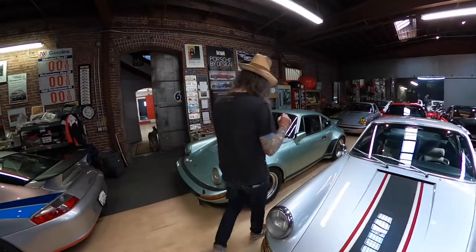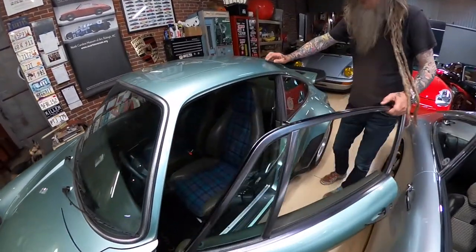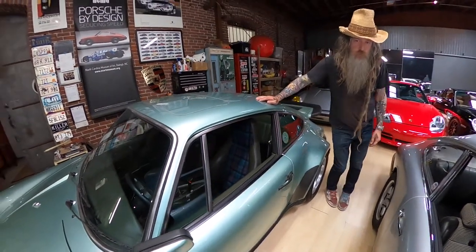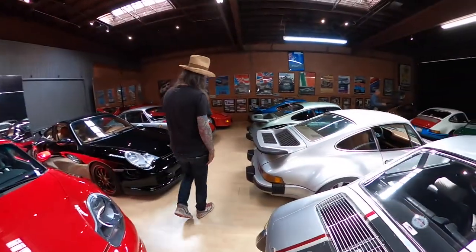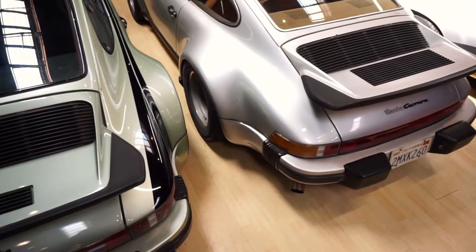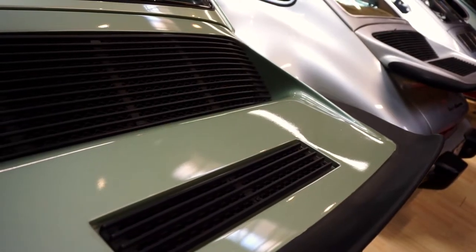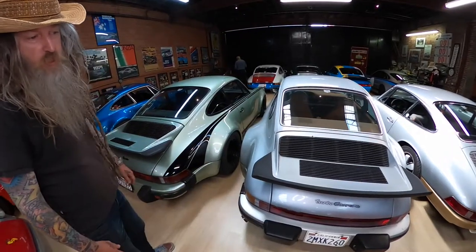'77 turbo, this one's kind of interesting. We were talking about tartan interiors. You Americans call them plaid, but that is factory interior, ice cream metallic, olive leather, Black Watch green tone. This is quite a rare spec. Kind of rare. Yeah. Here's a little bit of useful or useless information. If you ever want to know the difference between a '76 Turbo Carrera tail and a '75 Turbo tail: '75, small grill; '76, bigger grill. Obviously these are interchangeable.